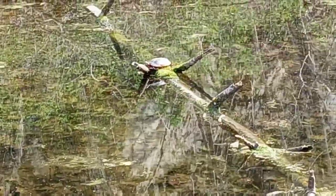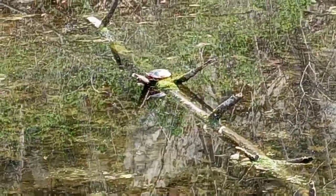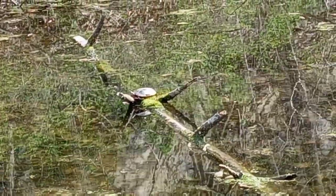All right, folks, I'm pretty sure I found the other spot now. And figured I'd stop off and say, hey, check out little brother turtle over here chilling on the log in some sun today.